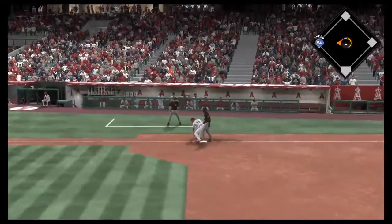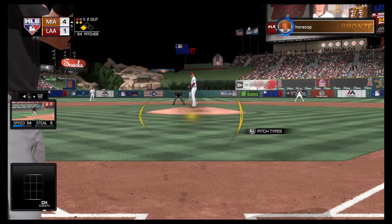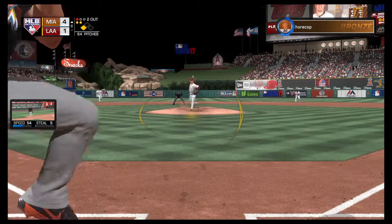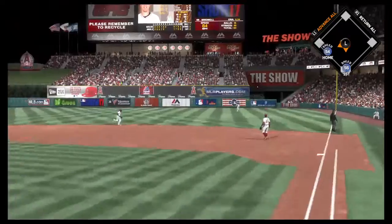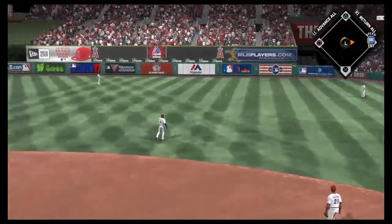In the dirt and blocked behind the plate. Throw won't get him. Good job there as the count goes to 1-2. Looking for the strikeout. Here's the 1-2. Line to the right side. Base hit, and that'll get a run in.